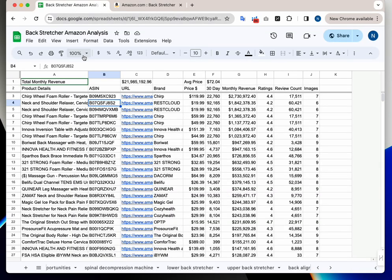And so as you can see, just the back stretcher, we've targeted some overall keywords, as you can see down here, with spine alignment tools, lumbar, back stretcher, and roughly the market is $22 million per month, with the average price in the space being around $72.